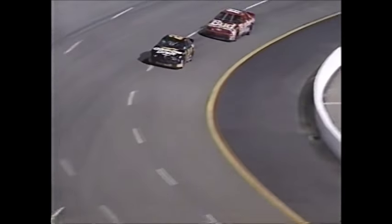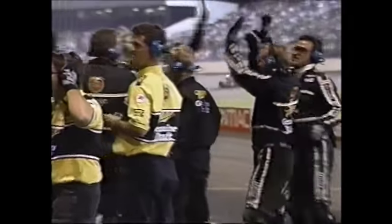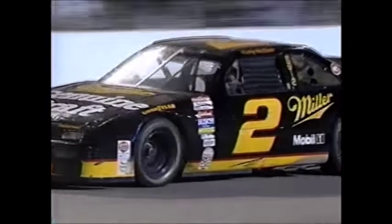Down the back straightaway. It's Rusty Wallace in front. Elliott making 1 final stab. It is not enough. Rusty Wallace has done it. He's just won his 27th Winston Cup victory. And he did it really the hard way tonight. Had to make up a lap and come back. And come back he did. Rusty Wallace has done it.